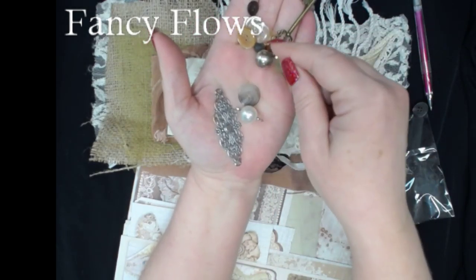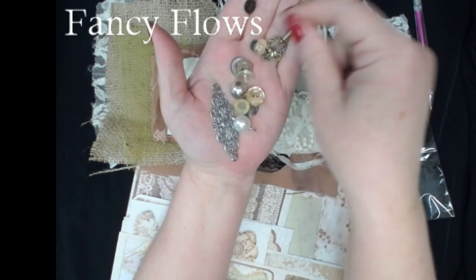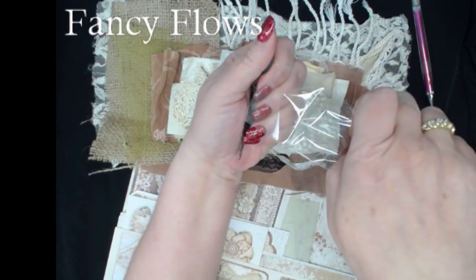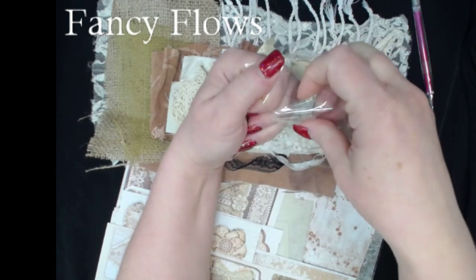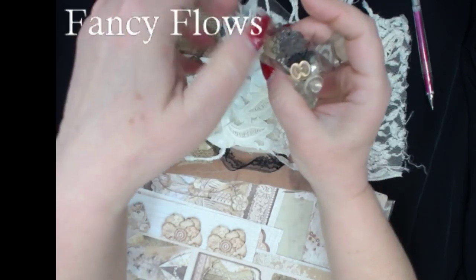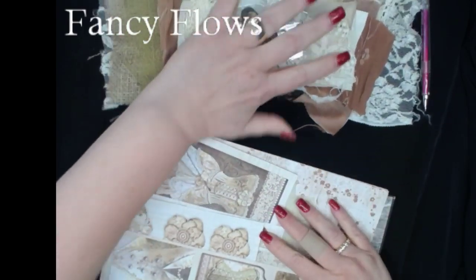This has a pearl. It has some worn beads that look vintage, buttons, a key, some other buttons. So that's the metals. I call this packet the metal packet for this particular one. Put everything back in there best I can. Close it up. Now we get to the papers.